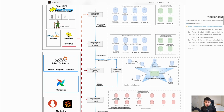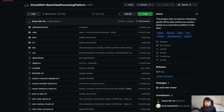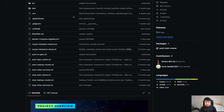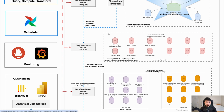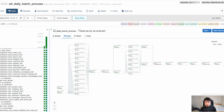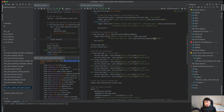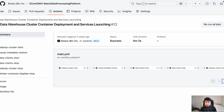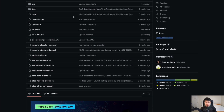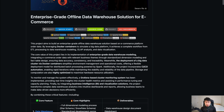If you check out my GitHub repository, you will see that my project covers exactly what a company's data team typically deals with every day. So for example, I've done things like data warehouse modeling and design, configuring PySpark batch jobs with Airflow scheduling, cluster setup and maintenance, optimizing data storage and computing performance, and setting up the CI/CD pipeline. Basically everything that would give you a clear picture of how I would perform in a real data engineering role.